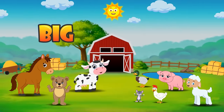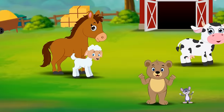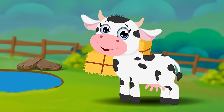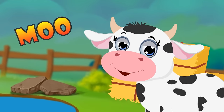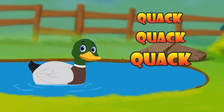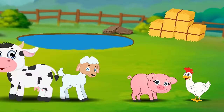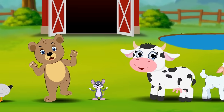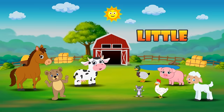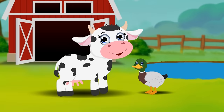Big, big animals and little animals too. Everybody's dancing, dancing with each other. I am a cow, moo, moo. And here's my friend the duck, quack, quack, quack. I swing my tail, the duck likes to bounce. We love to dance together, boogie, boogie down. Big, big animals and little animals too. Everybody's dancing, dancing with each other.